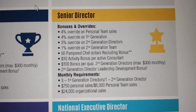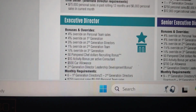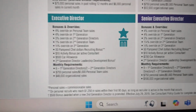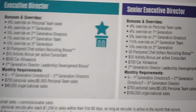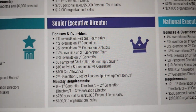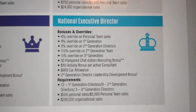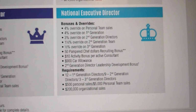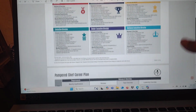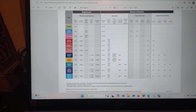And so if you're someone who also wants, like I said, this is an opportunity. I don't look at it as being like a job. I look at it as more, like I said, being like a franchisee. I have now bought into Pampered Chef. And so there are some advancement opportunities. So you can, as you see, you have about 9 different levels. And then this shows you kind of a career plan.